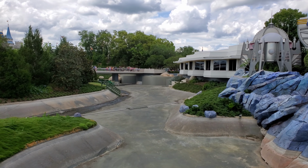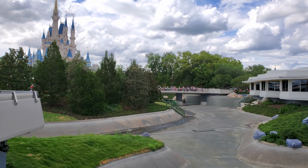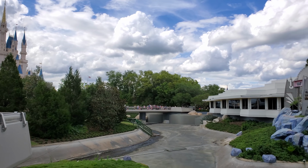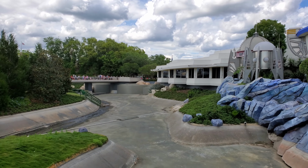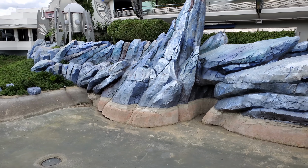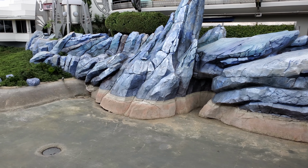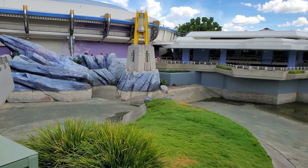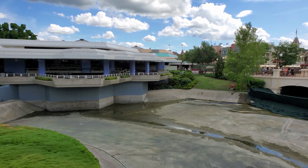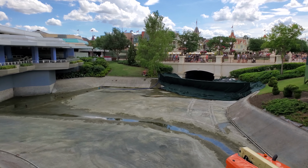So we've got the moat over here on the Cosmic Rays side of the castle, nice and empty. And we showed that last time, so we won't spend as much time on that this time, but still pretty amazing to see. And again, if you missed the last video, I commented about how the rocks are only painted down to the water level, which is pretty cool. And here's the other side of the bridge, just for good measure. Looks about the same.